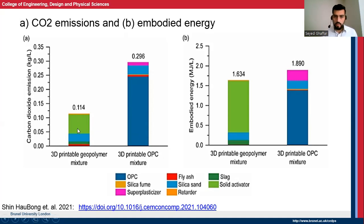Whereas in the geopolymer, the highest contribution comes from the solid activators, not from the slag or the fly ash, because these are byproducts of other industries. And when it comes to embodied energy, you can see that the 3D printable geopolymer again outperforms the OPC mixture. But in this case, the difference is not as much as for carbon dioxide emission. In terms of embodied energy, for 1 liter, in megajoules per liter, we have 1.6, whereas ordinary Portland cement is 1.8. And the biggest contributor for geopolymer is, again, solid activators, but for the OPC system it is the Portland cement.